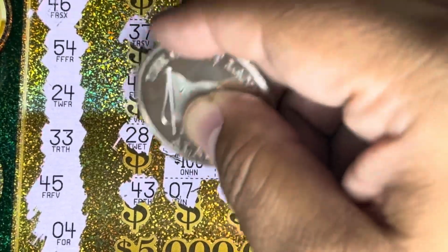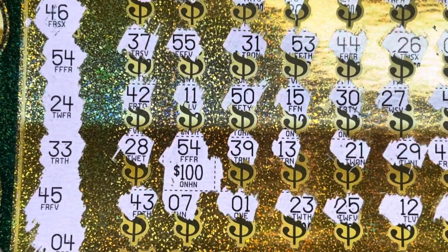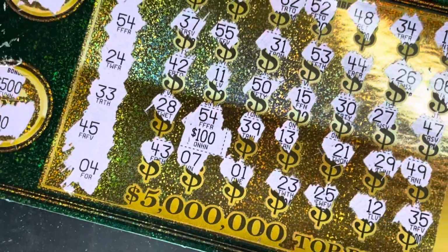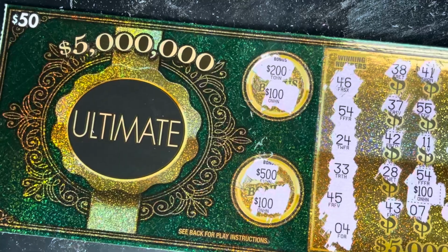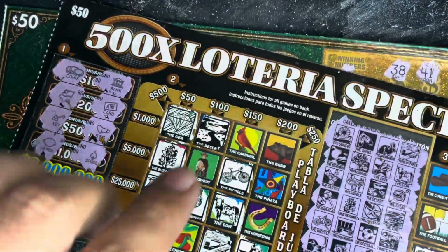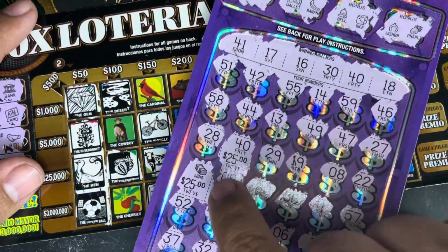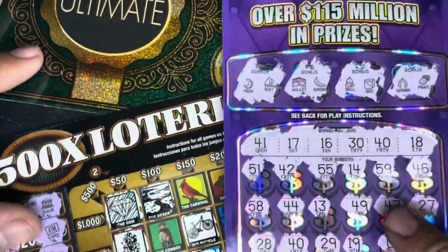$100, guys. Got ourselves a little profit session today. And that's assuming I didn't miss anything else. Do you guys see anything? I hope not, but let me get to the end here and I'll double check myself. Got $100 there on matching 54s on our 5 million ultimate. We got a line on our $50 ticket. So we won on both of our $50 tickets. And then on our first ticket of the day, we got a matching 40 and a stack of cash for a $50 win. $200, guys.